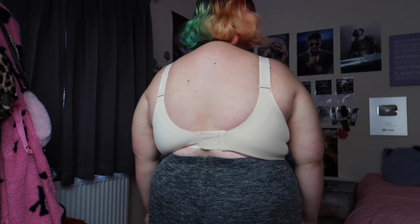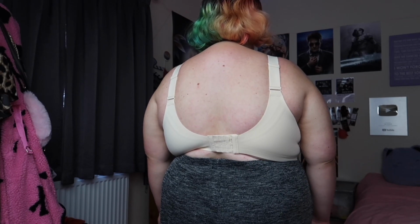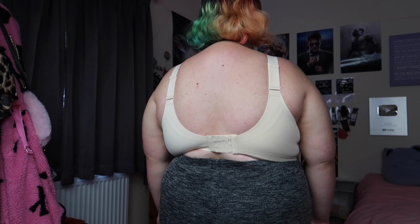And as someone who doesn't really like the feeling of being trapped in a bra, especially wired bras, they can really dig in and cause marks on the skin and just discomfort basically. So having a soft feeling bra and also a little bit of support, because I'm on the bigger busted side as well, so I need a little bit of support, that is just amazing to me.